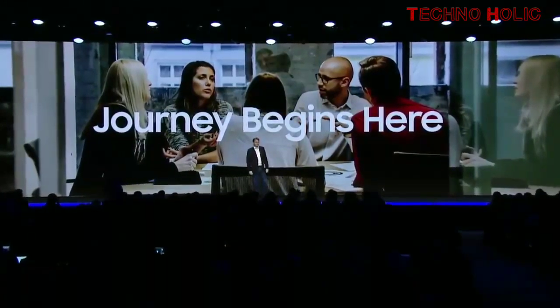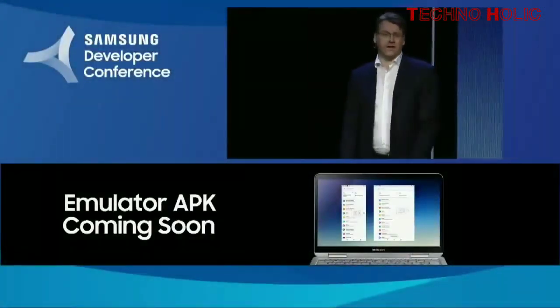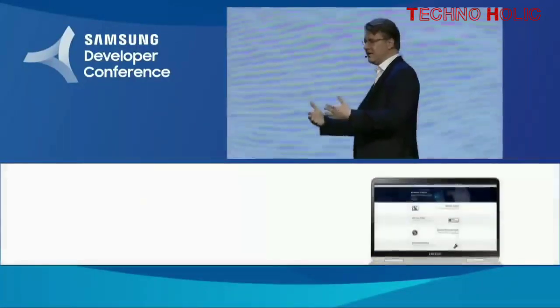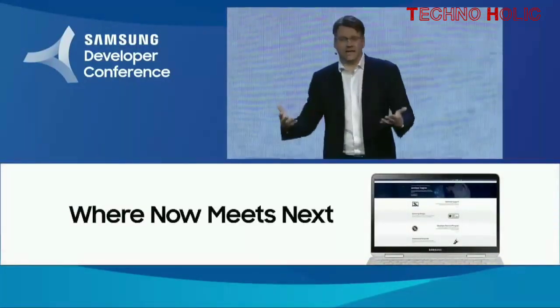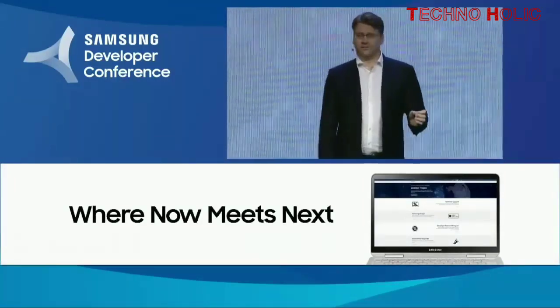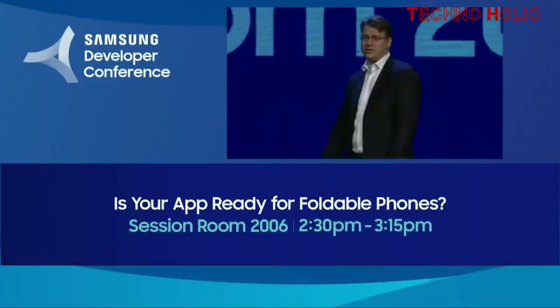And there are 3 ways we're going to help you get started. First, we'll be distributing an emulator APK to help you test your apps for this new form factor. Second, we'll be providing clear development guidelines so you know exactly what new features your app should support. And third, we're hosting a developer session this afternoon to go into more detail on both of these.